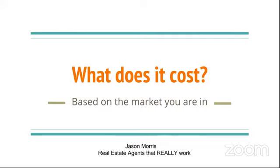So the cost ranges from $109 a month for the smaller counties. I've seen some of the larger counties over $600 a month. Most counties are somewhere in the middle. You just have to call and see where your county is, because it's based on the market.